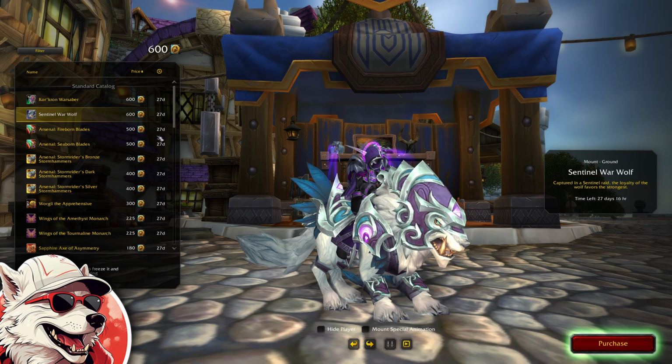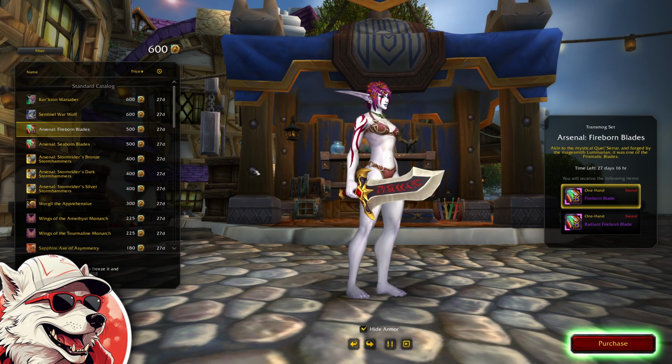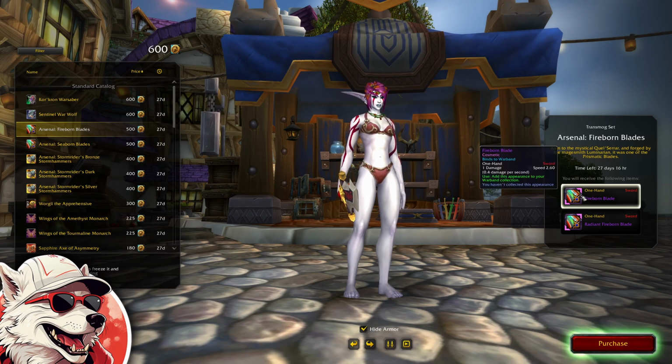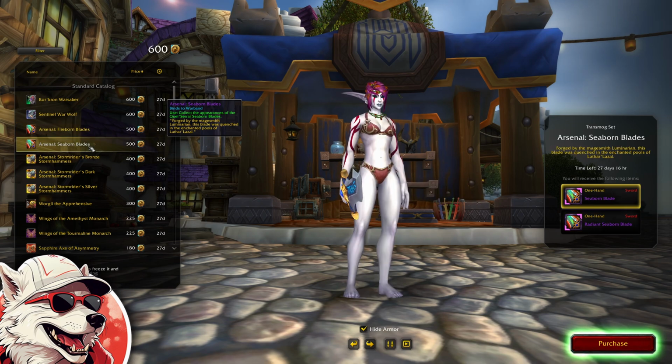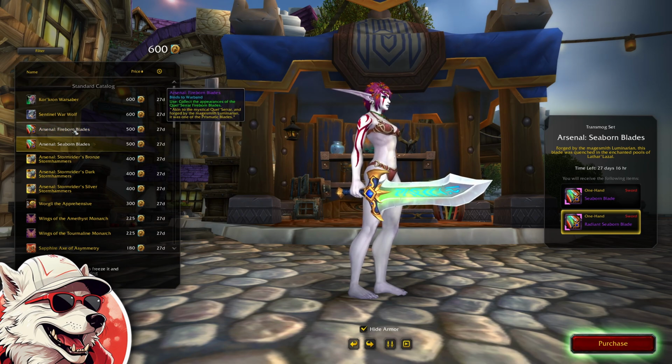Let's move over to two sets of weapons. Fireborn blades and Seaborn blades. Essentially, you've got a red version and a blue version. And then you've got a plain version of one and another one that has a kind of animated effect. So this one has a pulsing fire effect. And then this one looks like a weapon enhancement. I can't quite remember which, but you've got this nice sort of green illuminating effect coming up it, which goes quite nicely with the blue, I think.